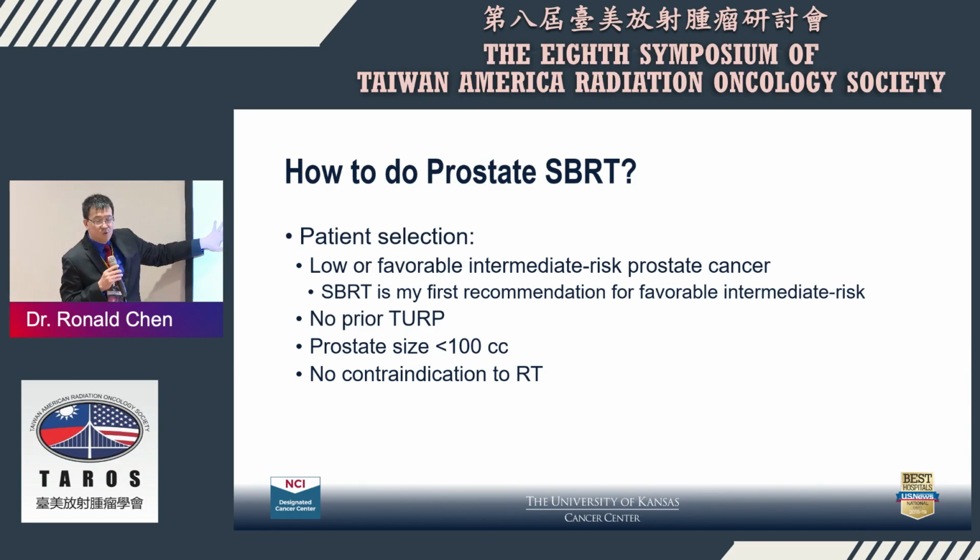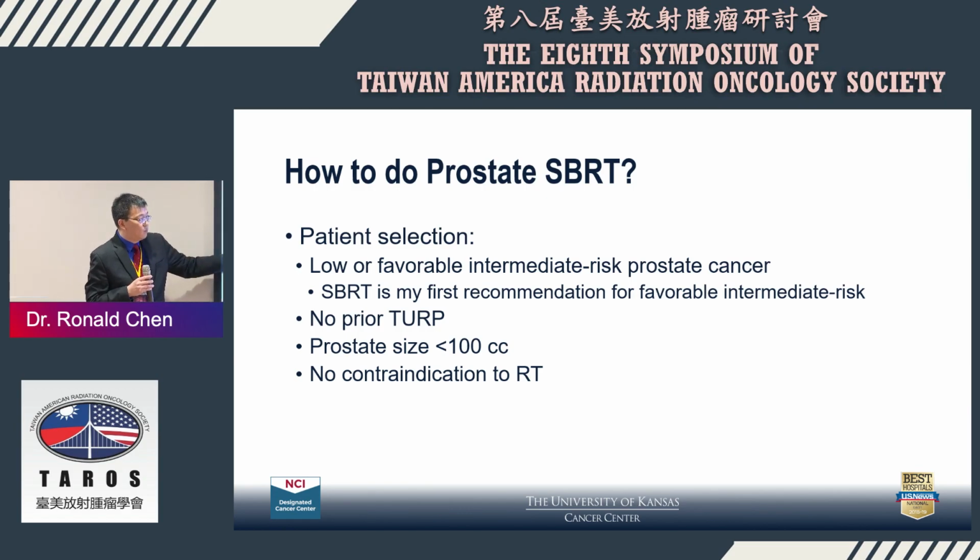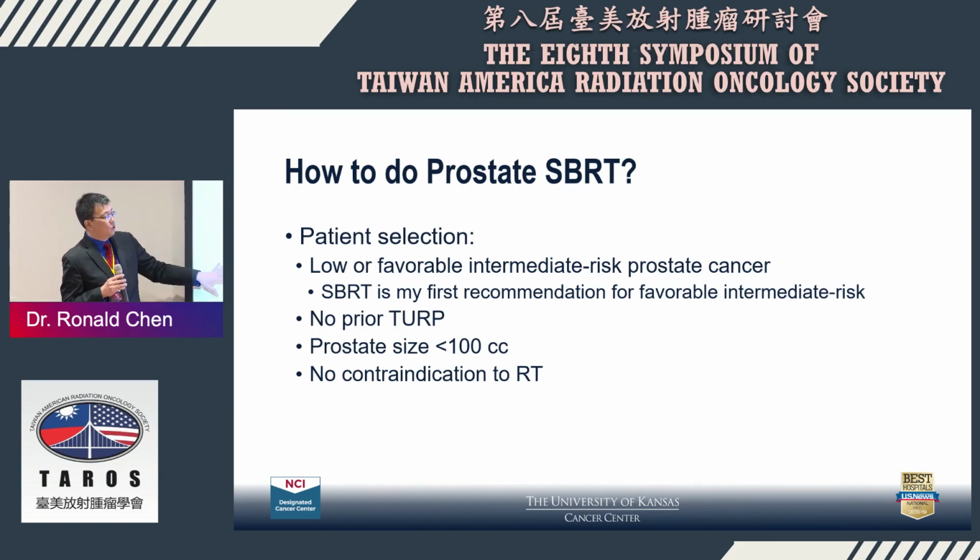I don't like patients who've had a prior TURP before SBRT. So if they have prior TURP, I don't offer SBRT to them. There's a little bit of data to show that TURP patients may have a higher risk for urinary side effects, hematuria. And so just to be very safe, I don't offer TURP patients SBRT. My prostate size limit, I like the prostate to be less than 100 cc's, and almost every patient is less than 100 cc's, but that's my size cutoff. And of course, no contraindication to radiation for patients who get SBRT.